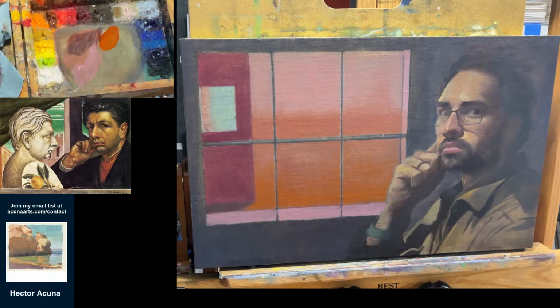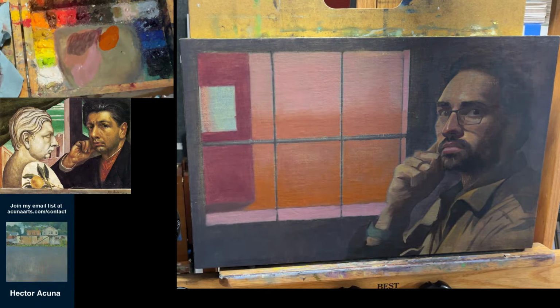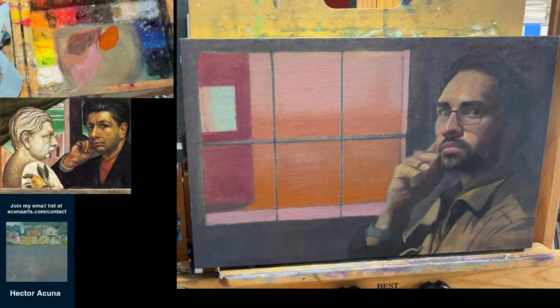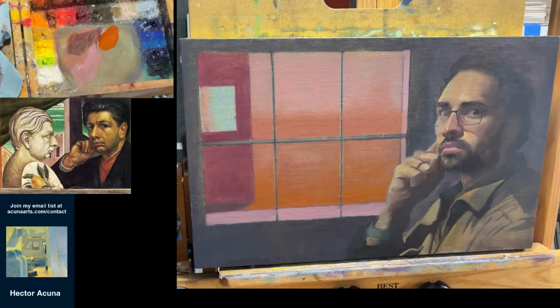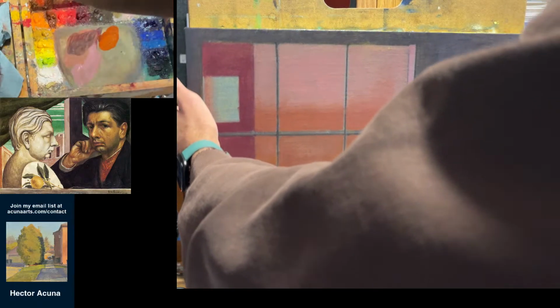So I can scoot back and see how this is going. Let's see, maybe I'll just adjust this a little bit.